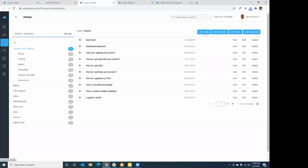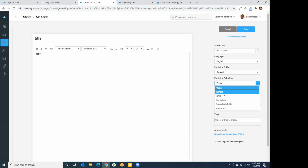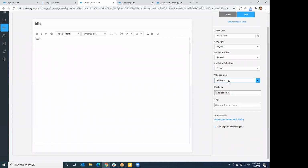Okay, of course, same concept for the folders and subfolders, but let's go in and add an article. Okay, it's really as simple as putting in a title and a body. Okay, but keep in mind you can embed images, videos, URLs, right? After you've completed that, we would then choose which folder and which subfolder to assign it to.